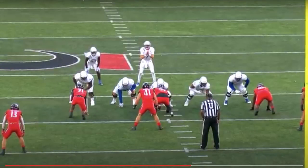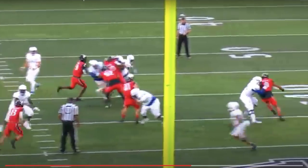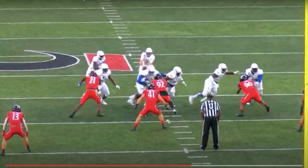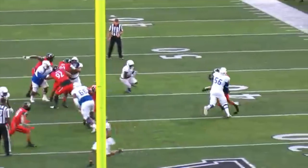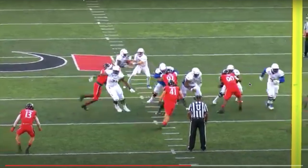And again, here's another good example of that. Tyler Smith, your left tackle here, is going to be able to get up and get out on this kind of outside zone-esque play and go block a linebacker. I love to see that. We saw that with Charles Cross. If you've watched my Charles Cross film session, you saw him do that on a screen play.